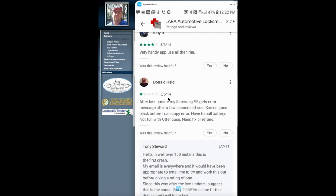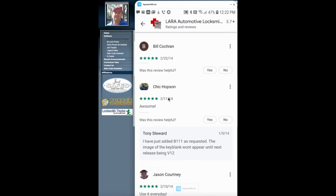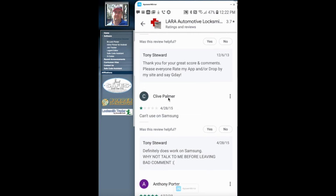And to these other people who are giving it less, if it didn't work on your particular mobile phone, well, it didn't work for me first go either, but it was a simple matter of closing the app and reopening the app. But that's nothing you can complain about, because a lot of other in-depth apps would ask you to do the same. Can't use on Samsung, 1 star. Well, I hate to tell you, I'm using a Samsung Active 7 and it's working perfectly for me.